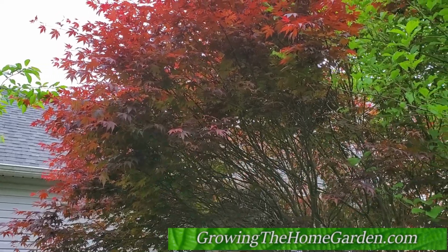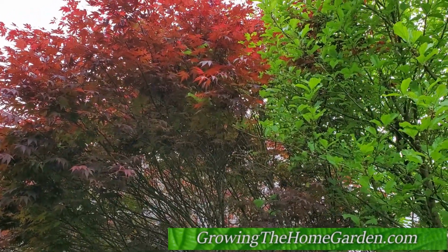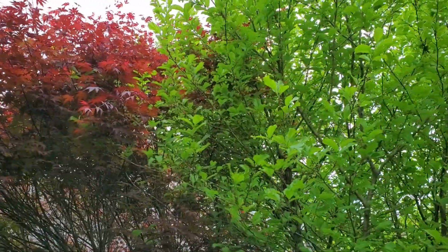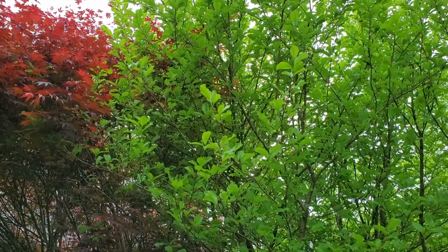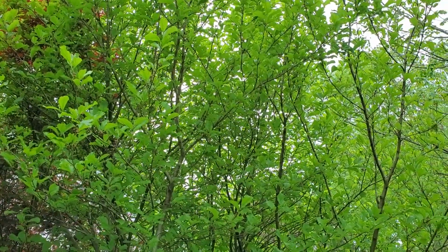This here's a Japanese maple that I got for Father's Day one year, many years ago. It has done fantastic here. It's a little close to this witch hazel. I probably need to prune off a couple branches of the witch hazel.